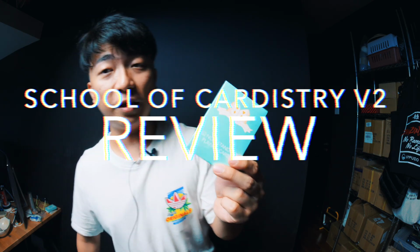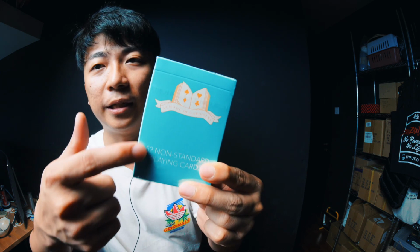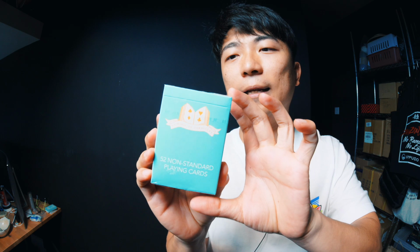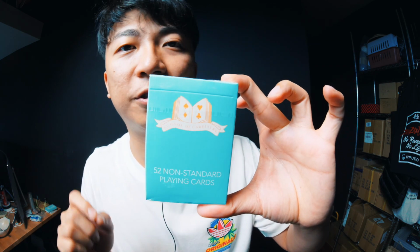Does this sound good? Hot off the heels of the School of Cardistry V1 playing cards, in which we decided to go with a more organic looking deck design, we came up with the next deck, the School of Cardistry V2 playing cards, which is this beautiful teal, orange, white on the box. School of Cardistry V2s was designed by Marcus Lim, a Singaporean illustrator, and instead of going with the organic designs that I had previously given him as notes for School of Cardistry V1, we went with a more digital, cleaner look for the School of Cardistry V2.